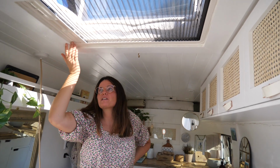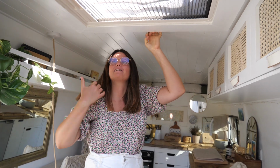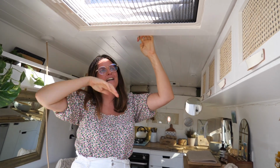So I have a really big skylight above the dining area or the bed area, because I thought that's the only window that I'm going to have really open at night, and also I wanted to see the stars from my bed, which is amazing. So yes, this is one of the highlights of the van, this skylight. I would really recommend putting a big one in, because you get the ventilation, you get the views, and you get the light as well.